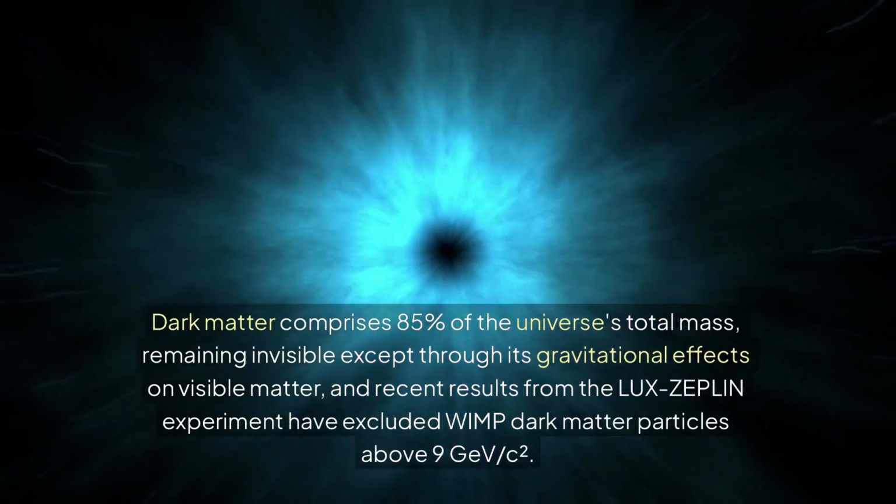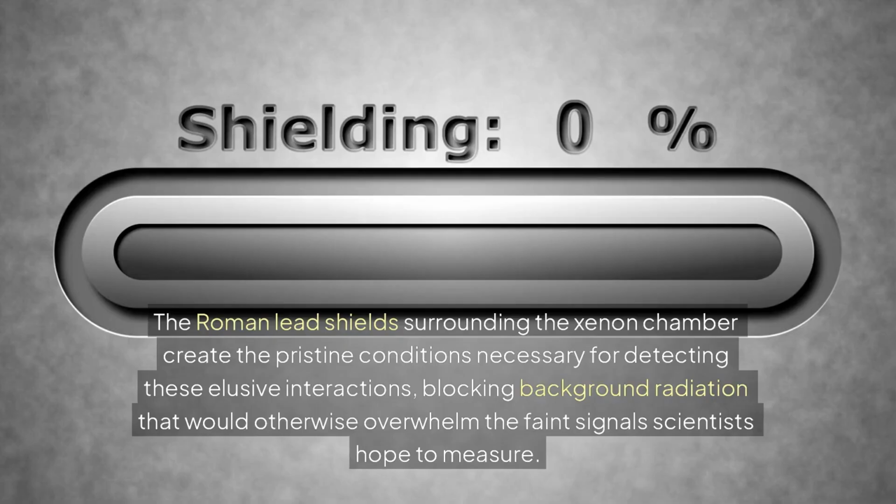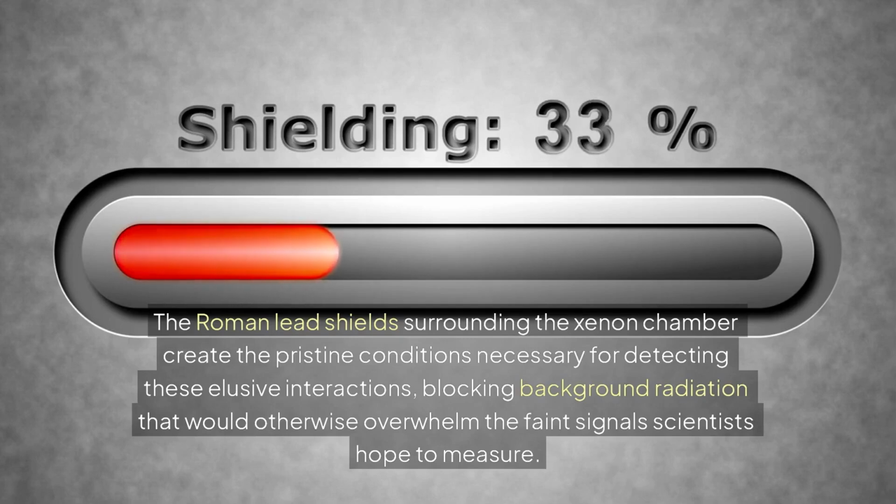The Roman lead shield surrounding the XENONnT chamber creates the pristine conditions necessary for detecting these elusive interactions, blocking background radiation that would otherwise overwhelm the faint signals scientists hope to measure.